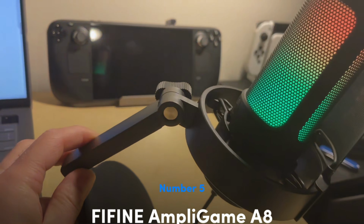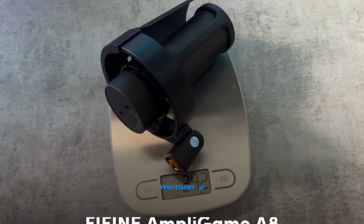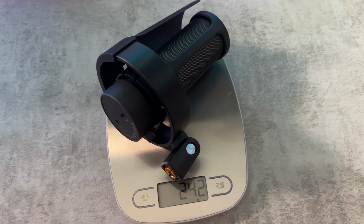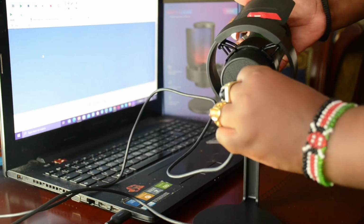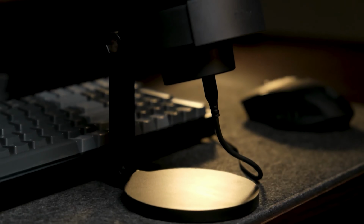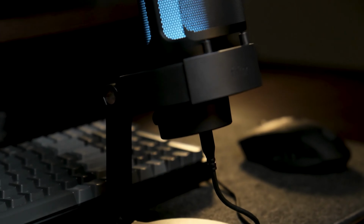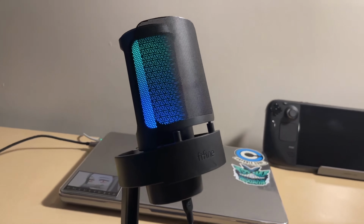At number 5, we have the Fifine Ampli-Gain A8. If you're looking for a cheap microphone that doesn't feel cheap, the Fifine Ampli-Gain A8 is the one to grab. You can usually find the full bundle for somewhere between $60 and $80, and that gets you the microphone and scissor arm, a shock mount, and a pop filter. Basically everything you need to be on the desk and on camera by tonight.